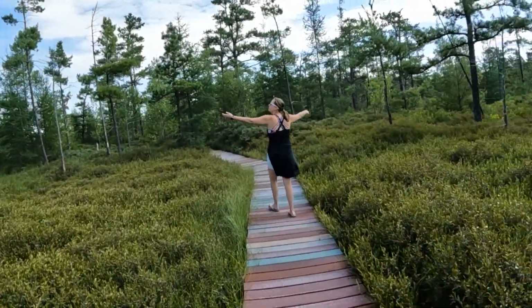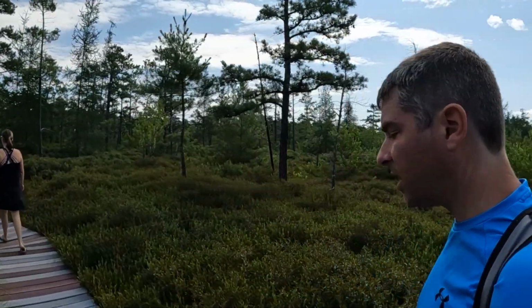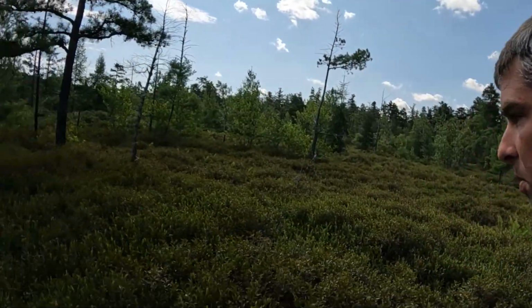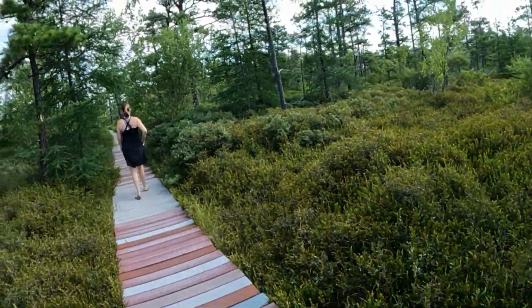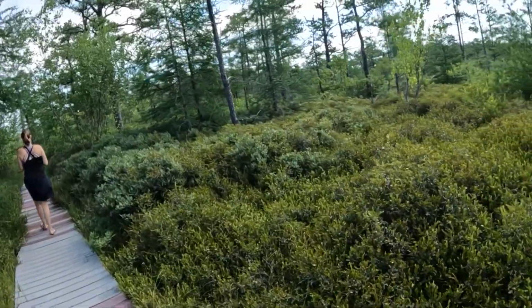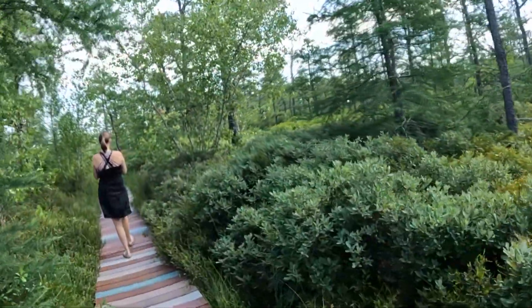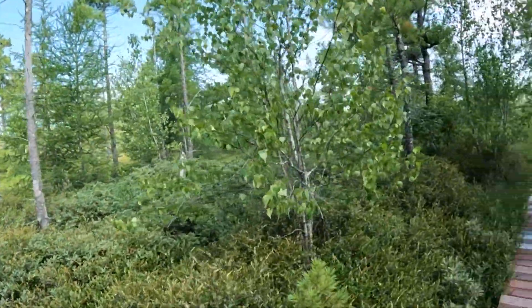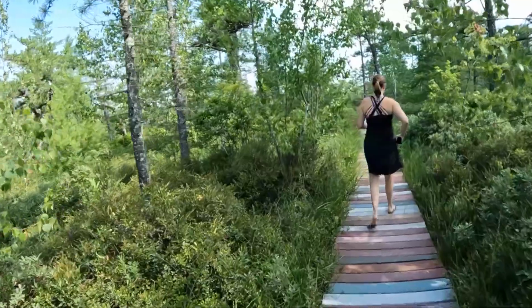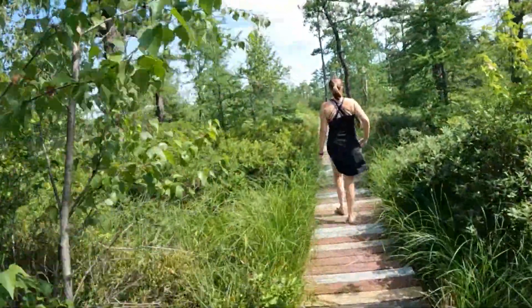Sweatshirt off, the sun goes on. Yeah, it's a very cool area for sure. You gotta remember, stay on the path, obviously. And they said at the beginning that some of this marshland has peat that's like 18 feet deep. Can you imagine falling into 18 feet of peat moss?